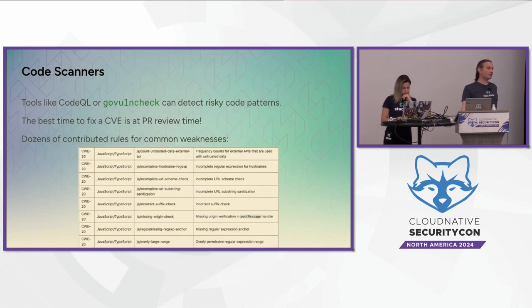There's a bunch of code scanners you can also use. CodeQL is free for public repos from GitHub. The Go community has a vulnerability checking tool. I'm sure that there's similar stuff for Python and NPM and so forth. I'm just not quite as familiar with it.